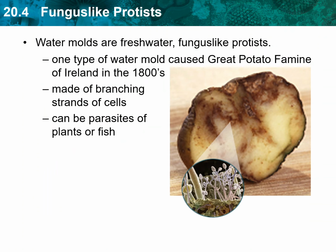Water molds are fungus-like protists that are made up of branching strands of cells. They are common in freshwater habitats. Like slime molds, many water molds are decomposers. However, some water molds are parasites of plants or fish. For example, if you keep an aquarium, you may have seen a water mold that infects fish.